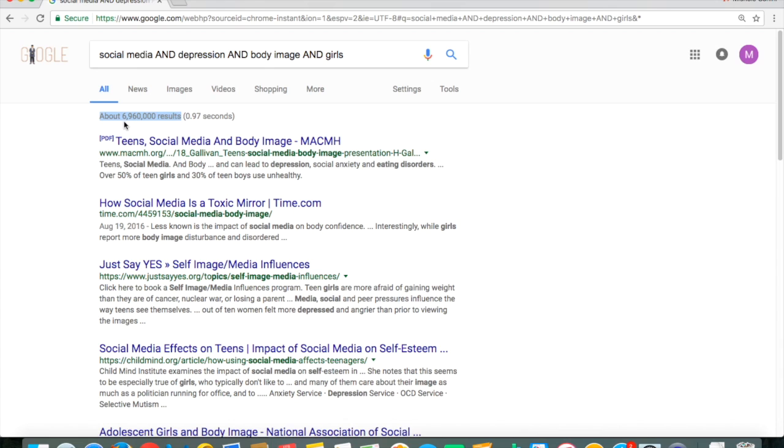But if you compare this to what we initially were looking at, the results have been narrowed down significantly. And now if we look at my very first article here, teens, social media, and body image. So if that's what I'm looking for, and that's what my paper's on, you can see how significantly refined my search has been and how much more helpful these will be for the paper that I wish to write.